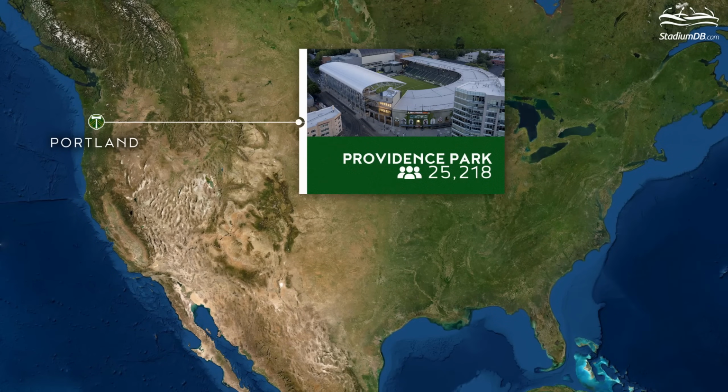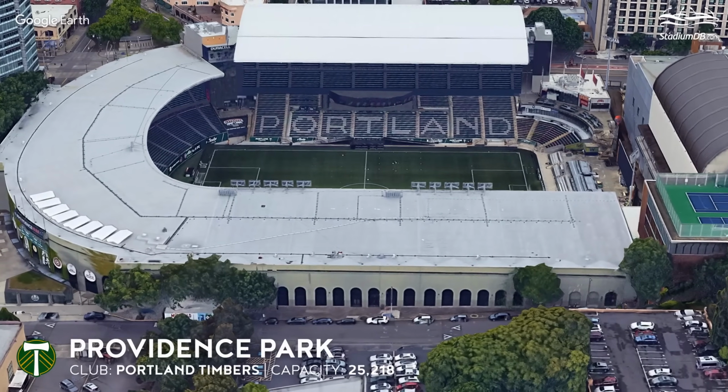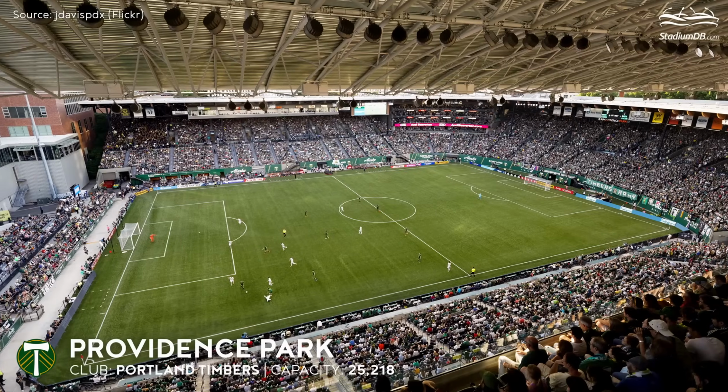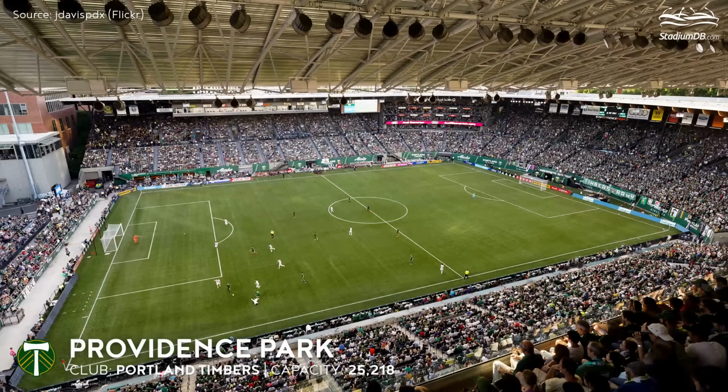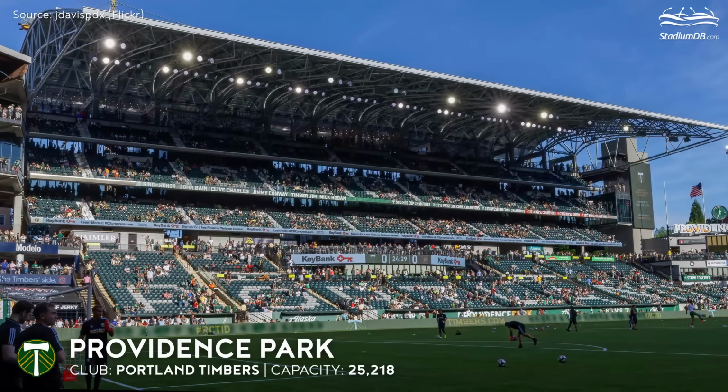Providence Park, capacity 25,218, Portland Timbers. Known for its noisy fans and sold-out tickets to Portland Timbers games, the stadium has recently been expanded and now includes a massive multi-level East stand.